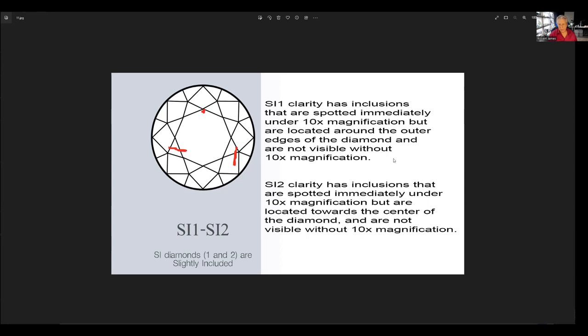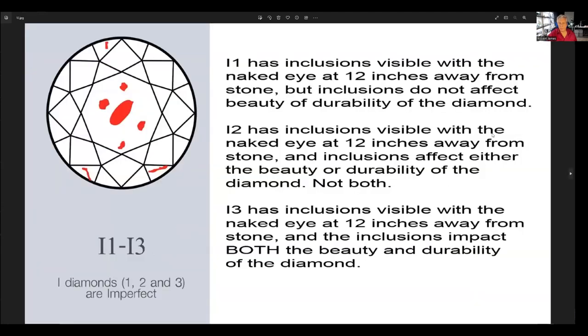The SI2, the clarity has inclusions that are spotted, but they're more towards the center of the diamond. In other words, as soon as you put a 10 power loupe on it, you can see it, and it's more towards the center of the diamond, the table. So it's a little more visible.